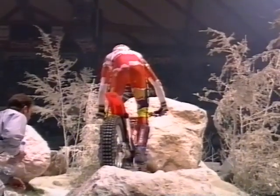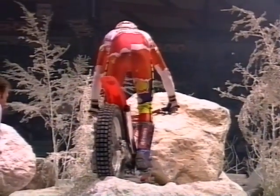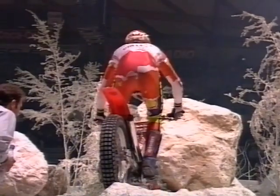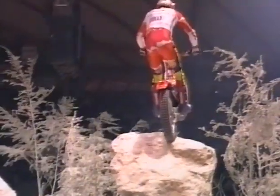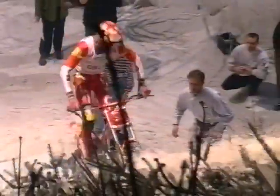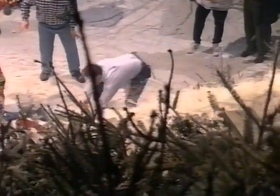Quite a tricky exit this, as all the rocks were set in sandy sort of going, so it wasn't like a normal indoor. That was a lovely ride. Onto this waterfall. And Steve is getting nowhere near and taking an early bath there.